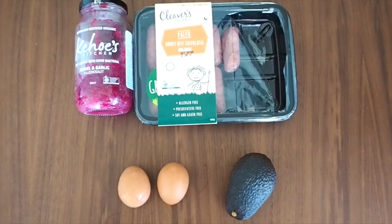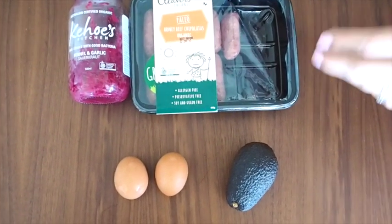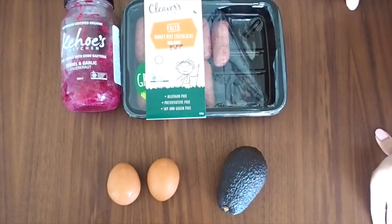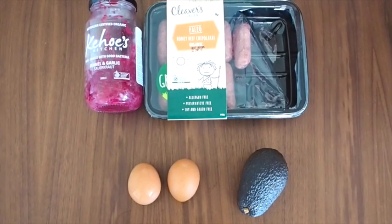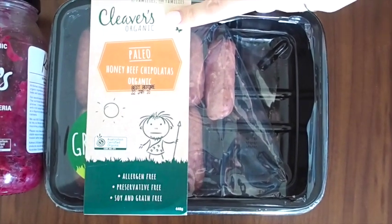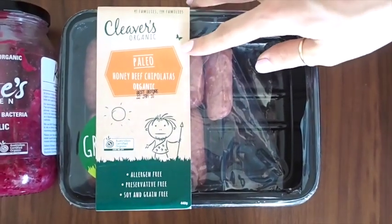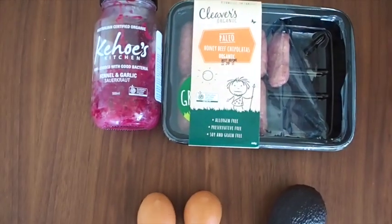Okay, so our first breakfast option, which is something we do all the time, is we've got little chipolata sausages with eggs. Sometimes we do bacon as well. Oftentimes we actually do bacon because it's a bit quicker to cook, but we thought we'd show you these little sausages today. They are Cleaver's Organic. You can get them here in Australia if you're here. They make these great paleo sausages, and they are all organic ingredients and free range, grass fed and all that good stuff.